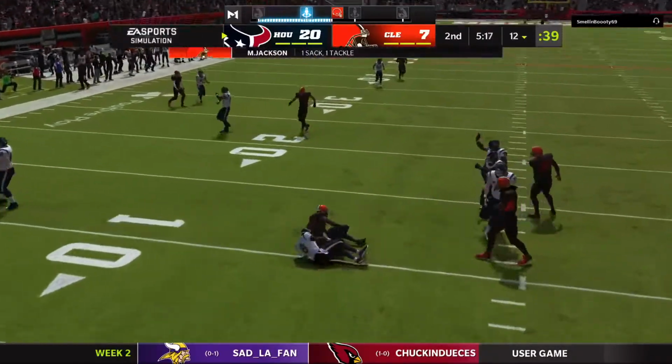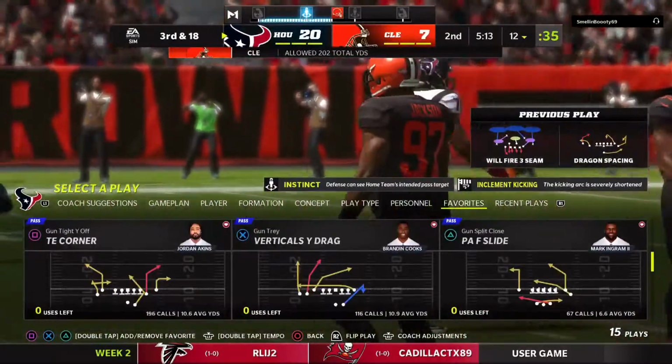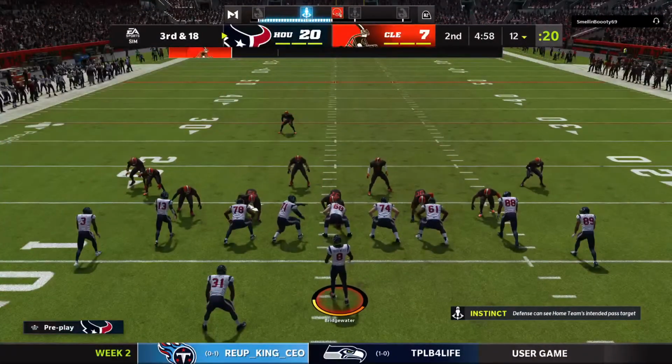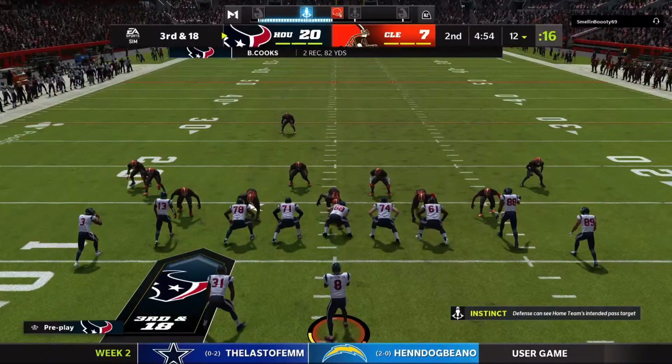And down he goes. The pressure getting to Bridgewater. Malik Jackson, the 6'5" D tackle, with a sack. Well, that's what they have to do more of defensively. Not just getting sacks, but they have to keep getting in his face. Not let him get his feet set and deliver. He's been carving them up previously.